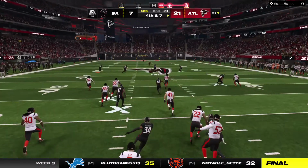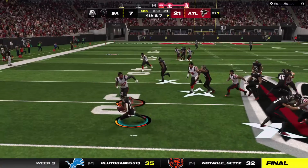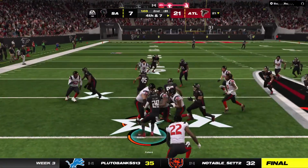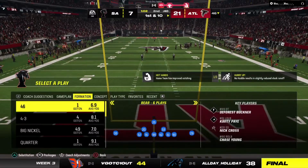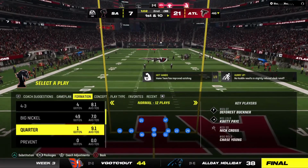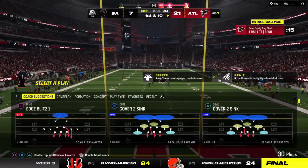So they're forced to punt on 4th as this one's away. Fielded at the 43. Shedding the tackle. 31 yards on the punt there. And it will be Falcon football. Falcons take over 1st and 10 at their own 46-yard line.